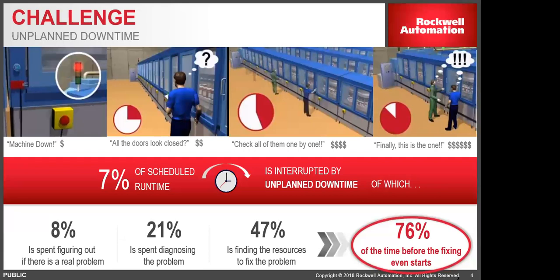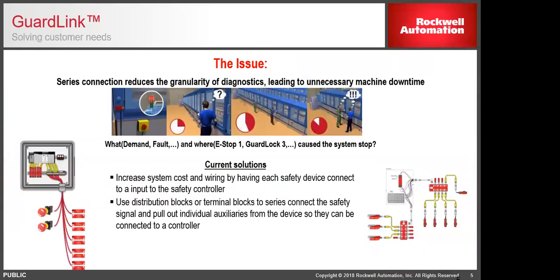So the issue here, again, is increasing cost, because the diagnostics and granularity are not there since you're connecting everything in series, right? The other way to solve this problem is that instead of connecting in series, if customers want to identify what exactly goes down, they connect each of those devices uniquely to one individual I/O point. That means if you have 32 safety devices, you have to wire them back to a safety relay input. So now you're consuming 32 input points, which is added wiring cost as well as added time.